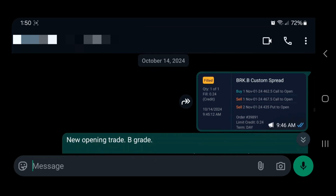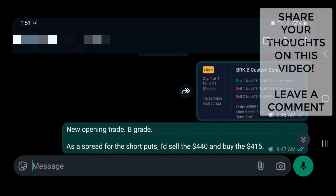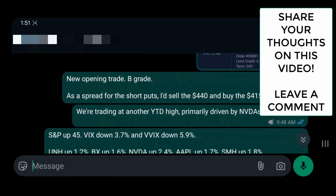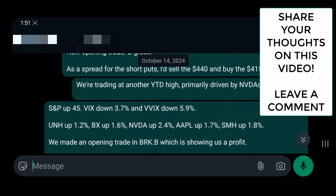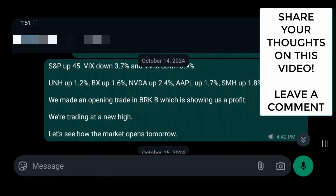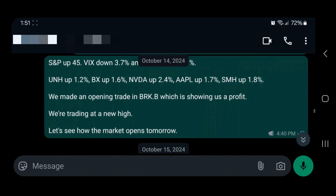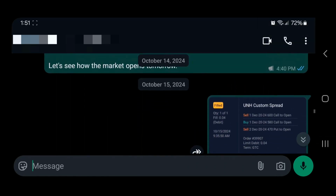October 14th, new opening trade, Berkshire Hathaway. It's a call debit spread, and then we also financed it by selling 2 of the 435s. We're trading at yet another year-to-date high, primarily driven by NVIDIA's recent surge. S&P up 45, volatility down around 4%.